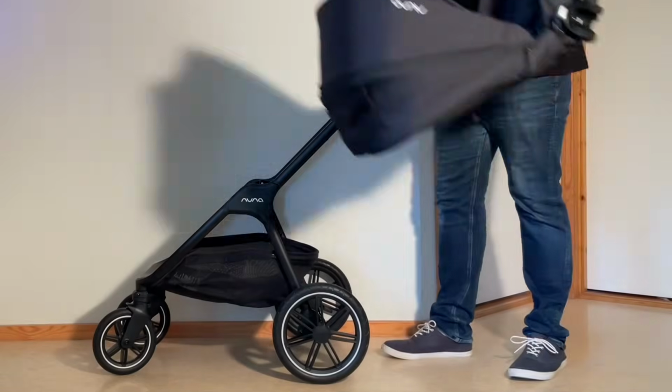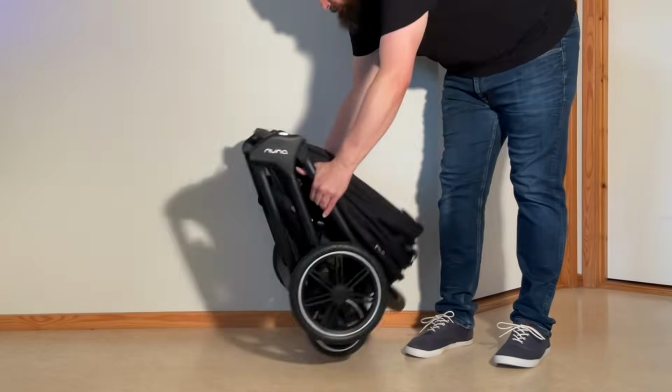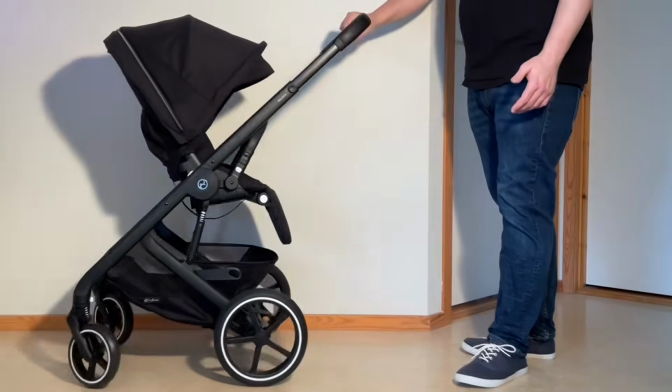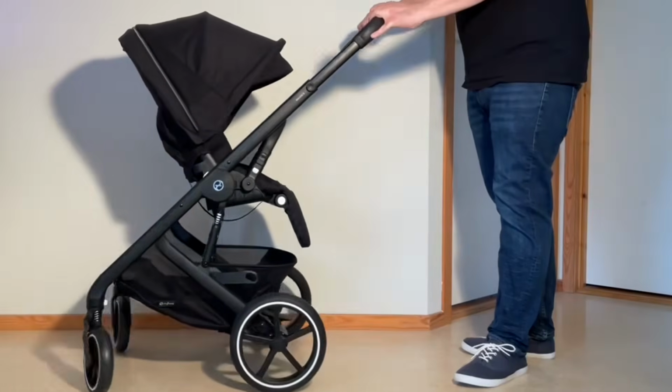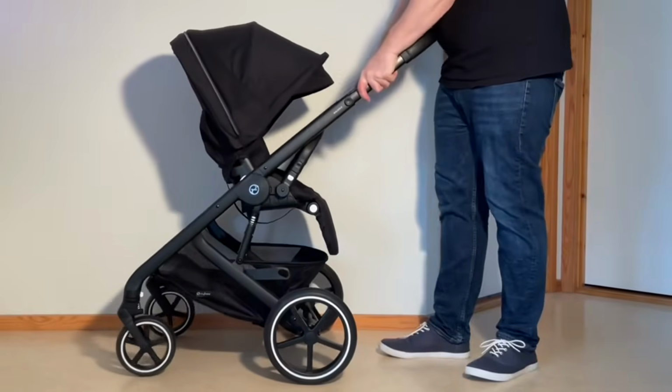So which one of these should you get then? In my opinion, the Triv LX's lighter weight and easier fold can make it better suited for parents with heavily car-based lifestyles, while the Balios' stronger chassis makes it a preferable choice for parents who get around a lot on foot, or who have off-road areas where they're likely to stroll regularly.